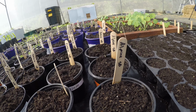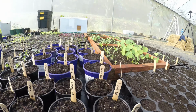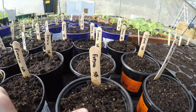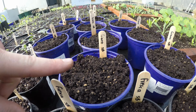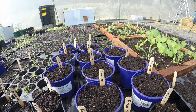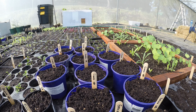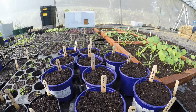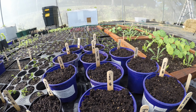Right down here I've got alpine white strawberries, we've got some fresca strawberries, as well as some giant strawberries. And the giant strawberries are the ones that grow up to the size of an apple, and that is probably the most interesting one for me of the lot, and I'm most excited to see those come up. I'm hoping all of them do sprout and do germinate, so let's just hope and pray that that does happen.